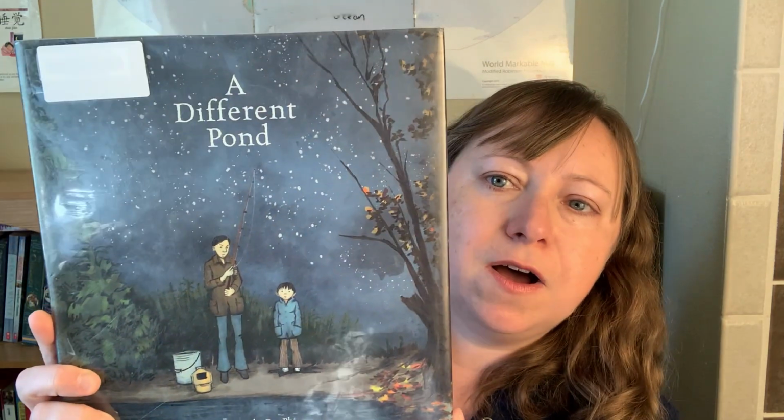A Different Pond. Family, tradition, hope. Sometimes a fishing trip is about more than catching fish. Carrying a tackle box and gathering kindling, a boy helps his father catch the family's dinner, and a father helps his child begin to understand the long journey their family has taken.